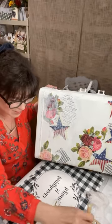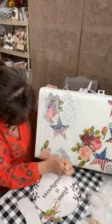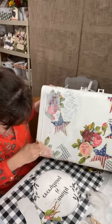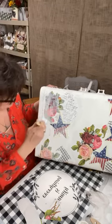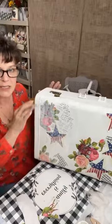The shabby chic look is really in right now. I think it would be really cool to paint it blue and then put a bunch of florals and all different older styles in it. Okay, and so now I'm just going to keep going.